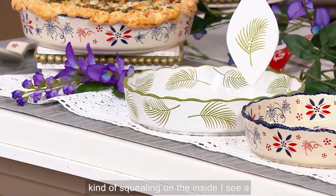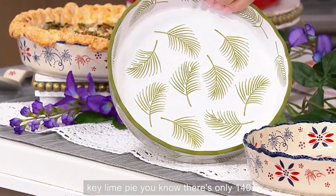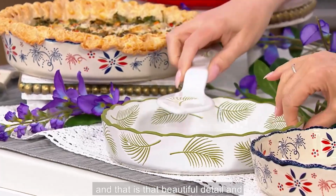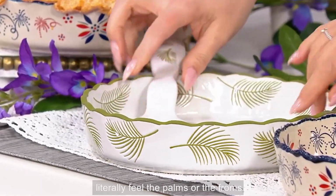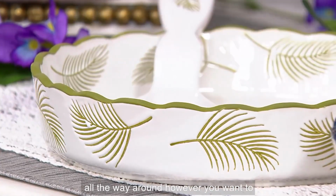I'm kind of squealing on the inside. I see a key lime pie. There's only 140 in the palm. Look how gorgeous that is. And that is that beautiful detail, and it's embossed and debossed. You can literally feel the palms or the fronds all the way around, however you want to call it.